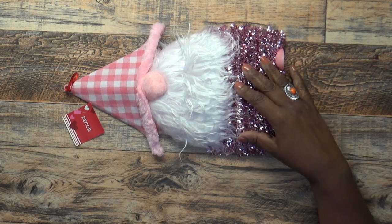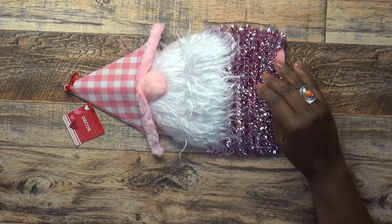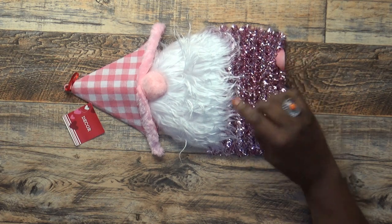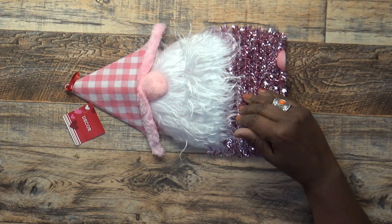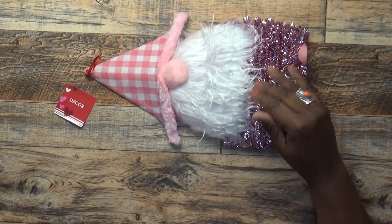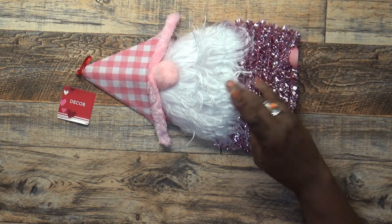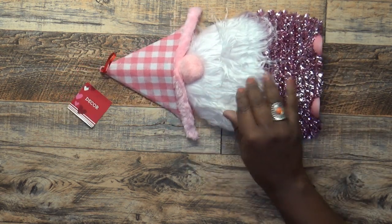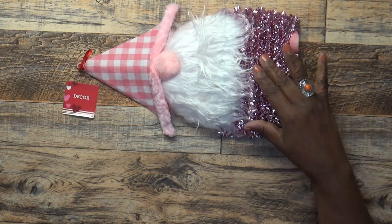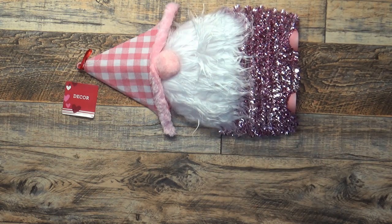Her name is Jenny. I can't remember her YouTube channel right now, but she had picked up one similar to this, and she altered it, and it turned out really cute. She gave it like a rustic look, and I thought it was really cute, so I was just trying to think of how I can alter this one, the bottom part, and then the hat. But it's just something I got to play around with.